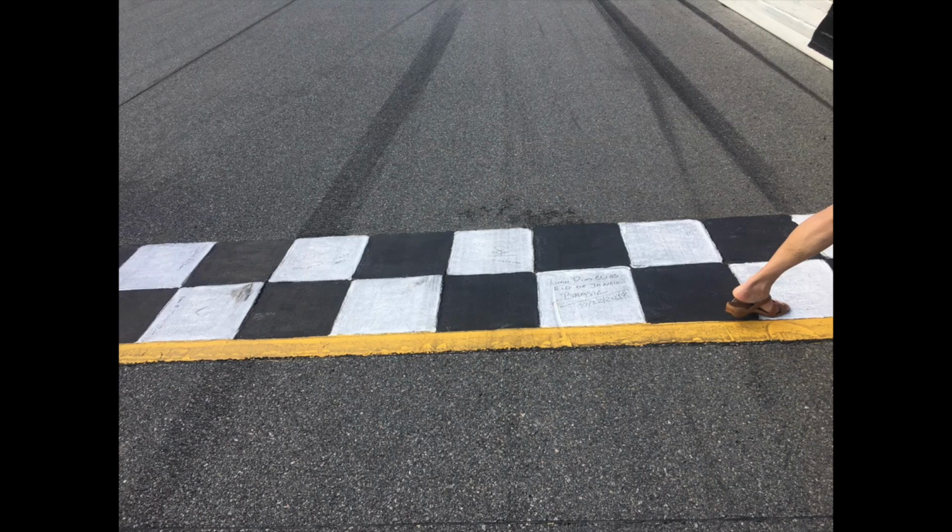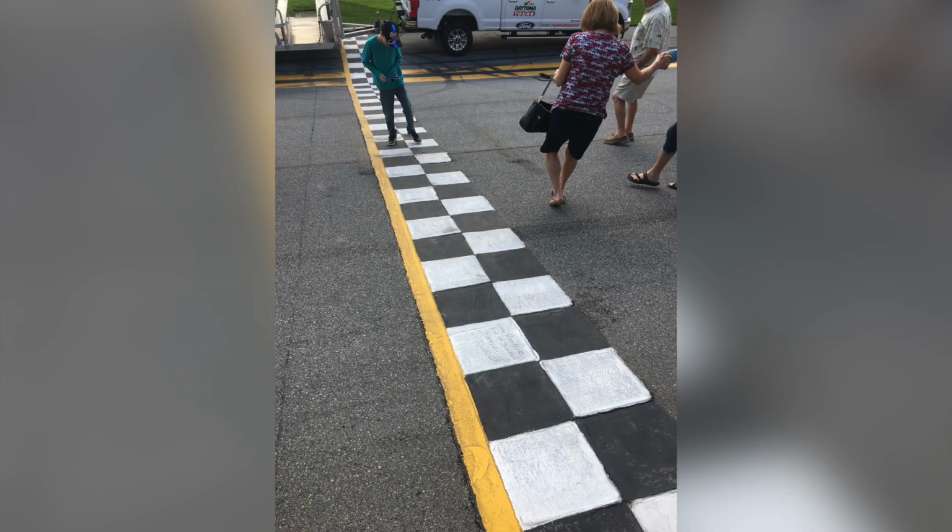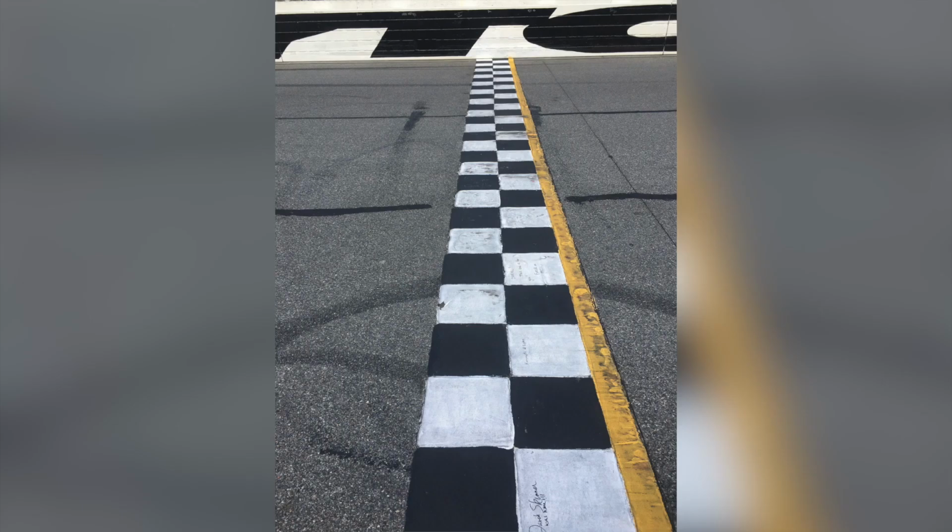Well, they stopped at the finish line of the racetrack, and it was still very, very steep to walk up.